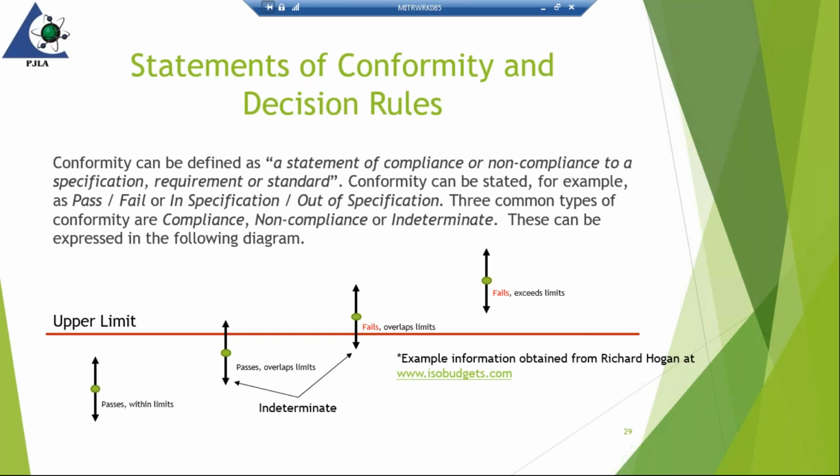The third measurement, the actual measurement falls above or outside the limits. So this is a fail. But if you take the measurement uncertainty into account, you can see that on the negative side of the measurement uncertainty the reading may fall below that upper limit and in between the limits. So we could also say that that third reading could be indeterminate if you take into account the measurement uncertainty. The fourth reading, obviously, is fully outside the upper limit with and without the measurement uncertainty. So it's a fail.